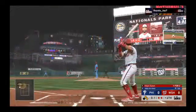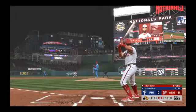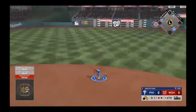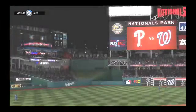Behind on that one. Now behind in the count, 0-1. Sent on the ground out to second. Throw to first in plenty of time, and the side is retired.